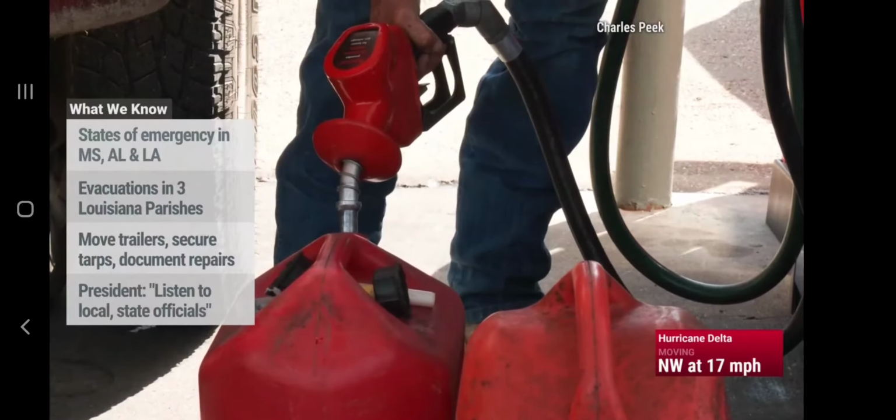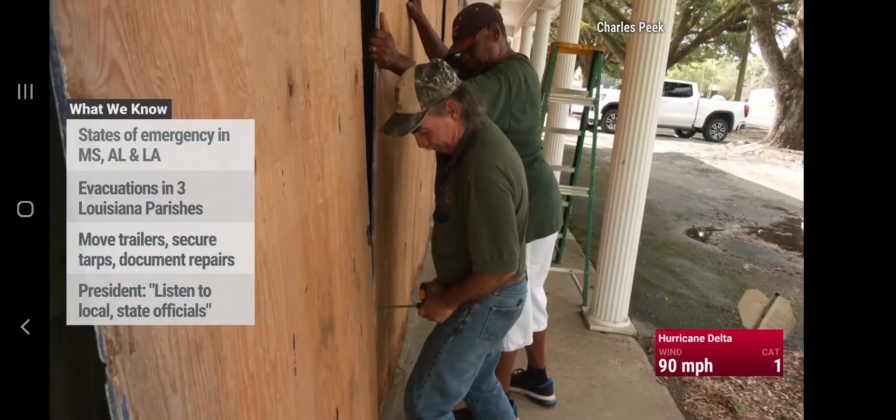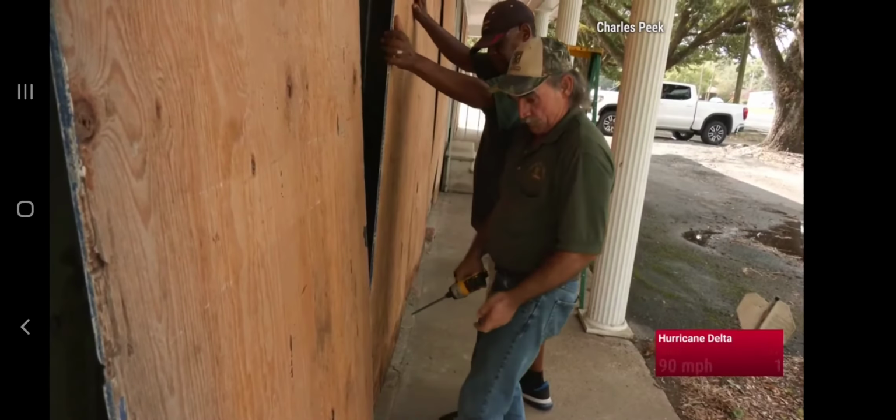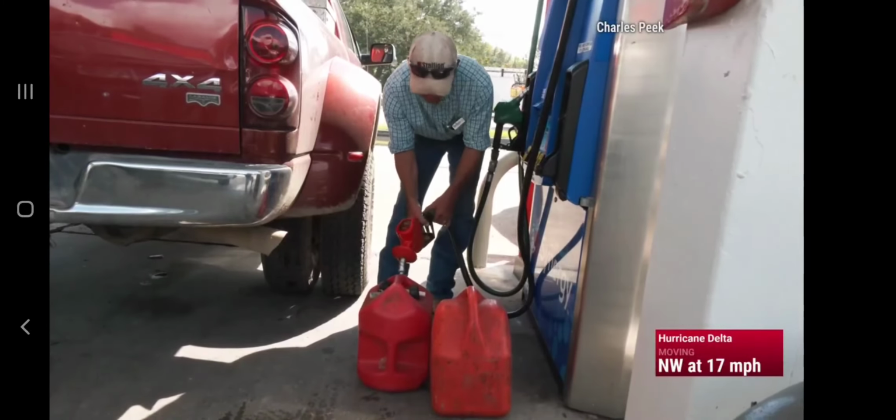And the president was briefed today on Hurricane Delta, asking Gulf Coast residents to pay close attention to what their local and state officials are asking them to do. It's been a tough year for Louisiana. Meteorologist Paul Goodloe is in New Orleans, a city that's found itself in quite a few forecast cones.